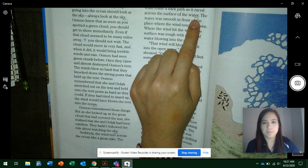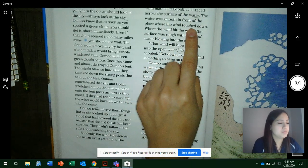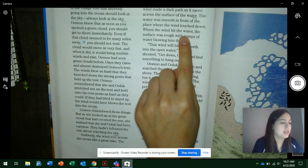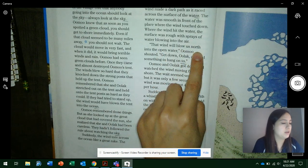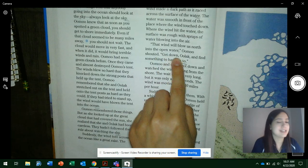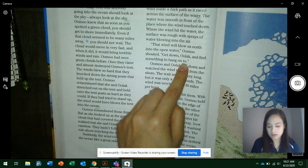What is the wind doing? Yes, it's roughing up the surface, right? Let me continue reading. The water was smooth in front of the place where the wind touched down. Where the wind hit the water, the surface was rough with sprays of water blowing into the air. "That wind will blow us north into the open water," Umu shouted. "Get down, Ulak, and find something to hang on to."